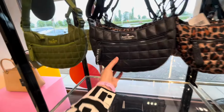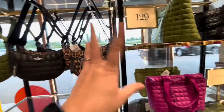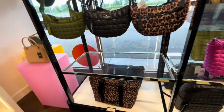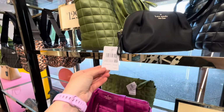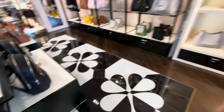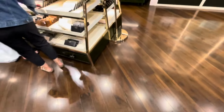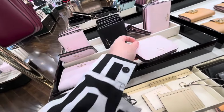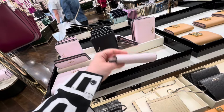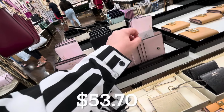$139. We have some quilty, like monochrome. $129 for whatever's over here. 70% off, maybe, of these ones. 70% off of $299. 70% off of $89. I did want to look at wallets over here. I'm looking for like a card holder. $179.